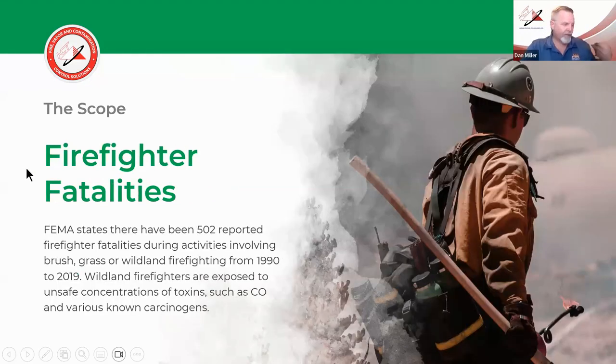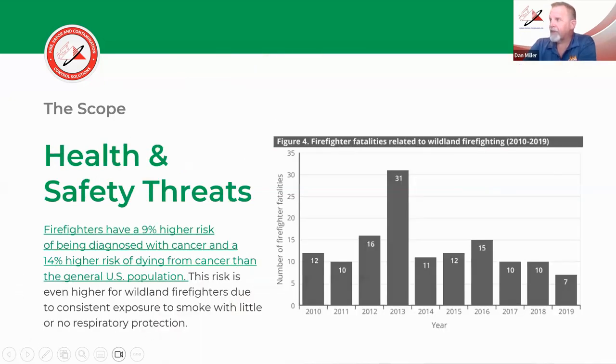Okay. So from 1990 through 2019, the Federal Emergency Management Agency of the U.S. reports that there's 502 firefighter fatalities related to wildland firefighting in one form or another. So take a little bit of a look at that over the years. The graph on the right starts at 2010 and goes up through 2019. You have a fairly even amount across the years. Wildland firefighting is inherently dangerous.